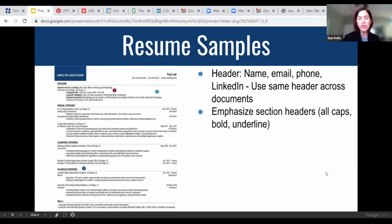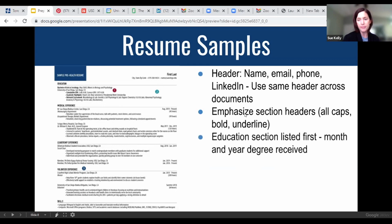Emphasize section headers, so just making the headlines stand out, like education, experience, skills, volunteer, etc. Use capital letters, bold, and underlines. Try to avoid tables and columns, because it makes it look a little bit too crowded and complicated. We do like it to be a simple format.